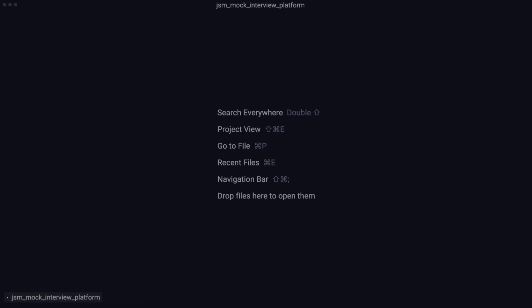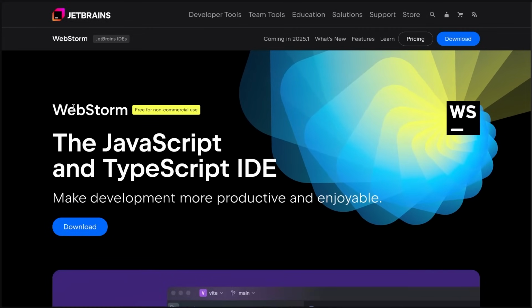To get started developing our project, create a new folder somewhere on your device and call it something like JSM Mock Interview Platform, and then drag and drop it into your IDE or text editor of choice. Throughout this course, I'll be using WebStorm.